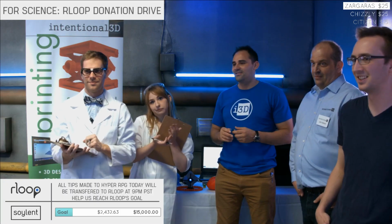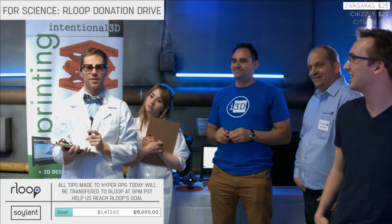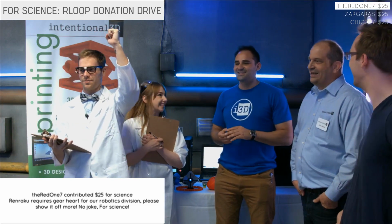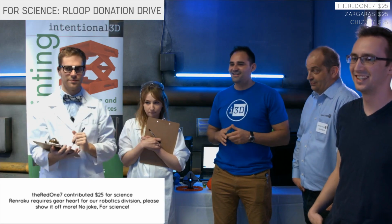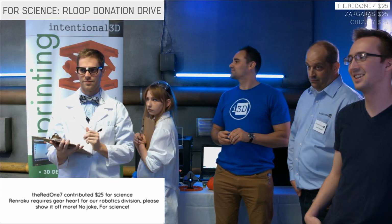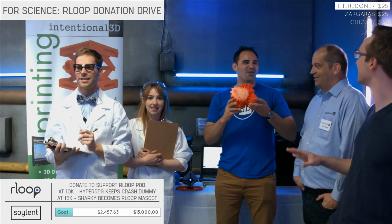Science Lord pointed at this minion and pointed in the general direction of the exit. Miscommunication. Also still hungry. Hashtag Mitsuhama. I'm guessing that donation was from Zargaros. Zargaros is one of our wonderful volunteers today, one of our minions that Friend Computer decided would kidnap and bring to the studio. Has not fed Zargaros either. For science! Friend Computer appreciates your contribution to science. What was once yours is now ours. You're welcome. Hashtag Renraku requires gear heart for our robotics division. Please show it off more. No joke, for science. Woo!